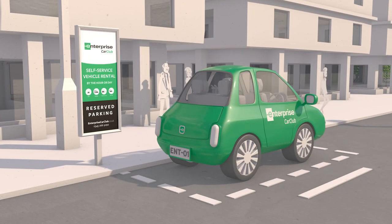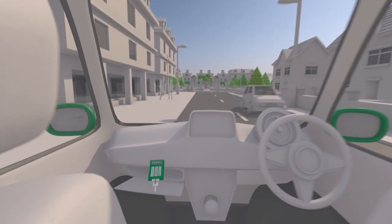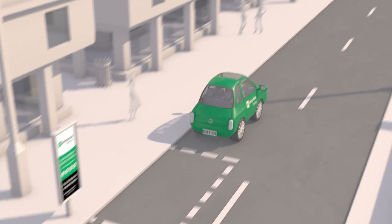To start your reservation, unlock the vehicle with your app, enter your PIN into the PIN pad, and collect the keys. Now you're ready to drive away.